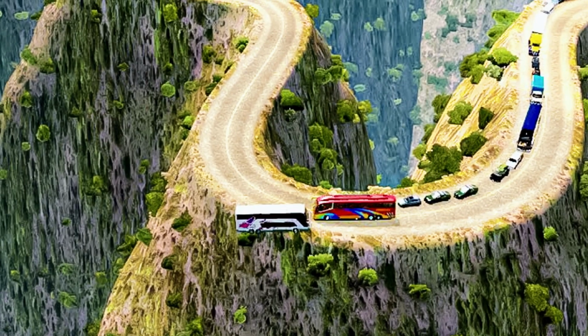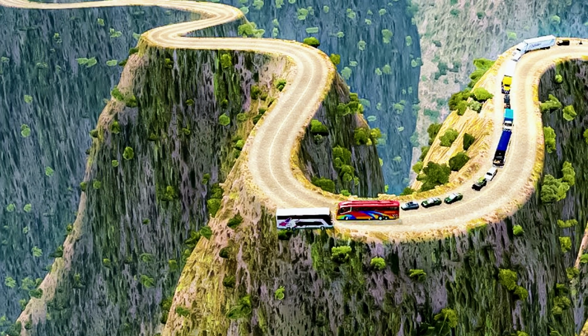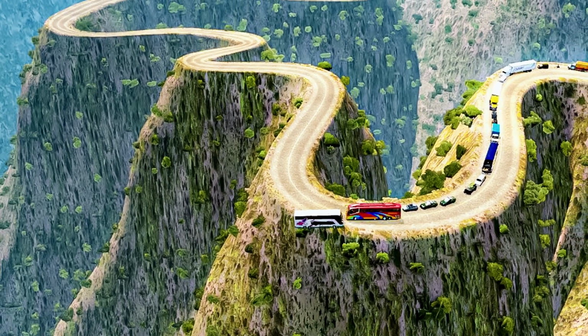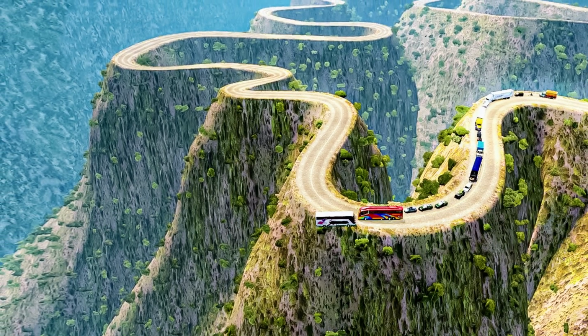Got a question for you guys. Who in their right mind would build a road with dangerous hairpin turns right on top of a mountain, exposing drivers and travelers to sheer drops on both sides of the road? Well, apparently the Chinese. Big shock.